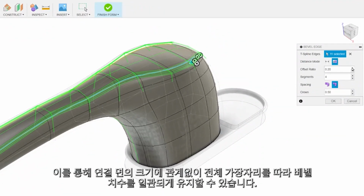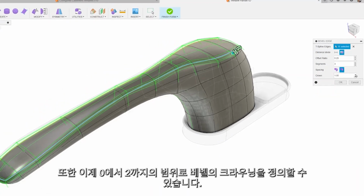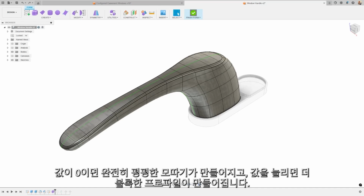This ensures a consistent bevel dimension along the entire edge, regardless of the size of the connecting faces. Additionally, you can now define the crowning of the bevel, with a range from 0 to 2. A value of 0 creates a fully flat chamfer, while increasing the value results in a more convex profile.